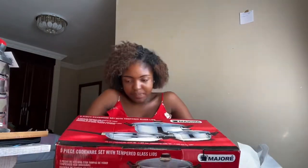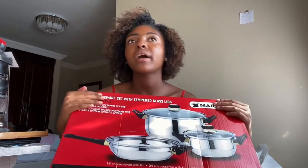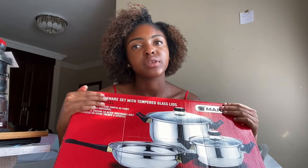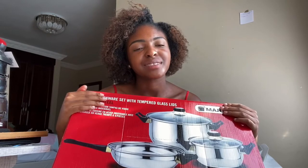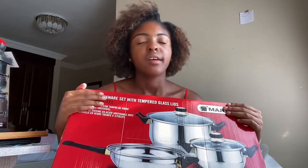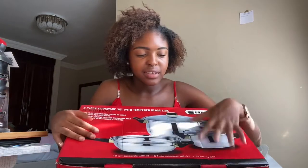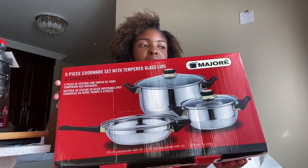And then I got this 3-piece, yeah, these pans. And oh my gosh, actually I have these really pretty pans that I want to use, but they're downstairs. Do I really want to go all the way downstairs? Anyway, I got these 2 pots and a pan from Checkers Hyper. I don't know the price. I think it was like 380, somewhere around there.